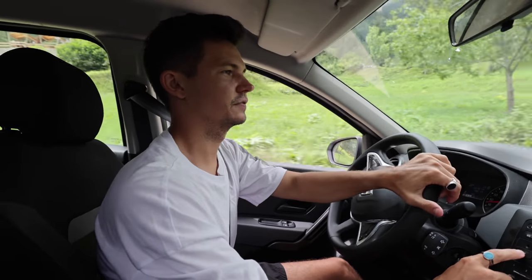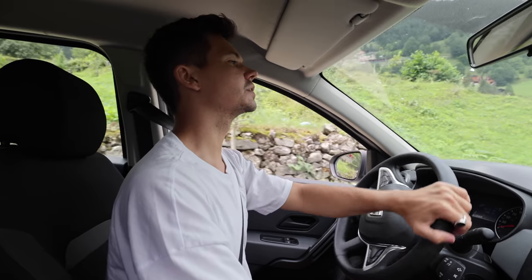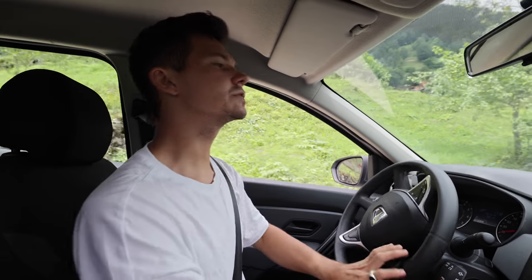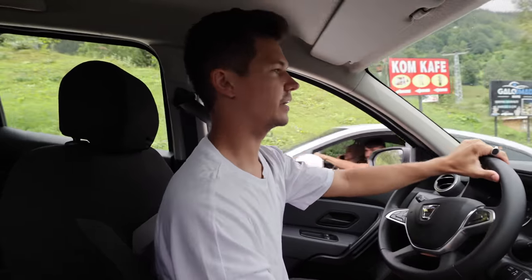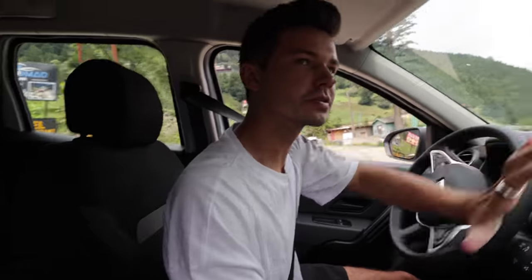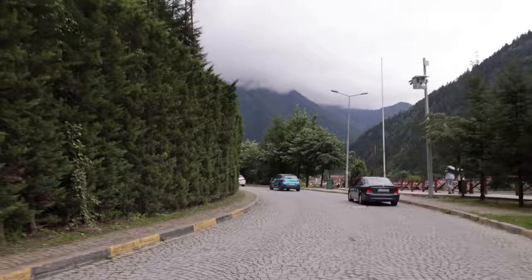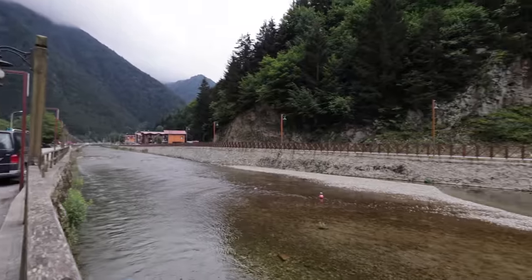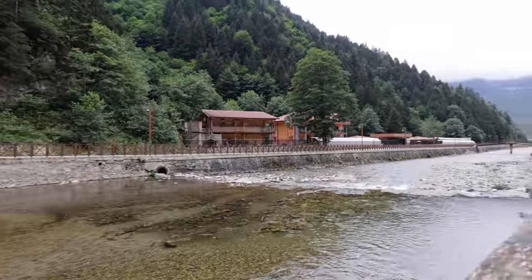Guys, the views from above are so beautiful, but this road is just so freaking dangerous. Literally, you gotta deal with stuff like this the entire way down the mountain and up the mountain. One lane for two cars. It's extremely stressful, especially when you're in a rental car. Almost got run over by that lady.